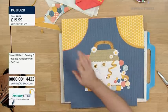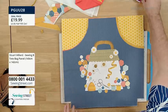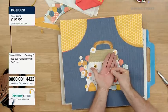Exactly. So once you do that, what you need to do is pin this in place. Right. And again, I like pins. Oh, not like that. Not that one, you don't. I tell you what, I don't like pins like that.